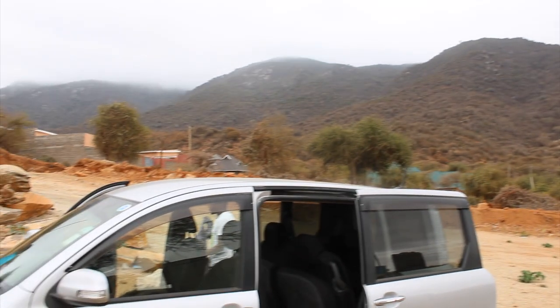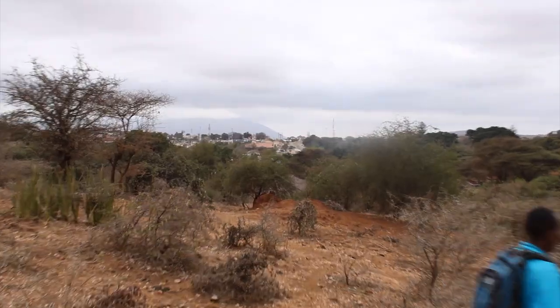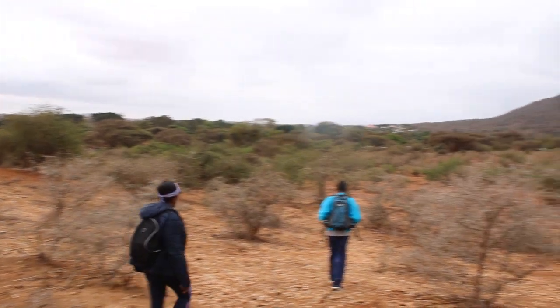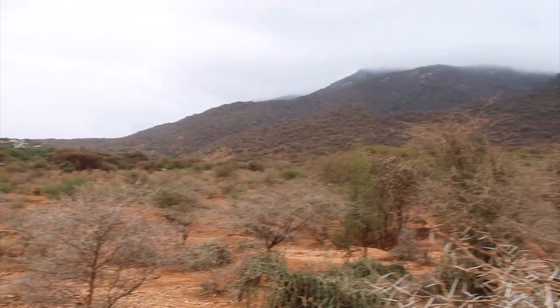This is where we are starting our hike. We stretched out there. So we start from here. That's Namanga town over there, and we will be starting our hike somewhere there. These are hills.